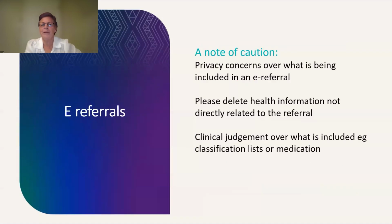On a different tack, talking about e-referrals, just a note of caution that there have been some privacy concerns coming up over what's included in an e-referral, and just be careful about what health information that you put into the referral. Use your clinical judgment about what's included in terms of classification lists and medications, because they may well be relevant.